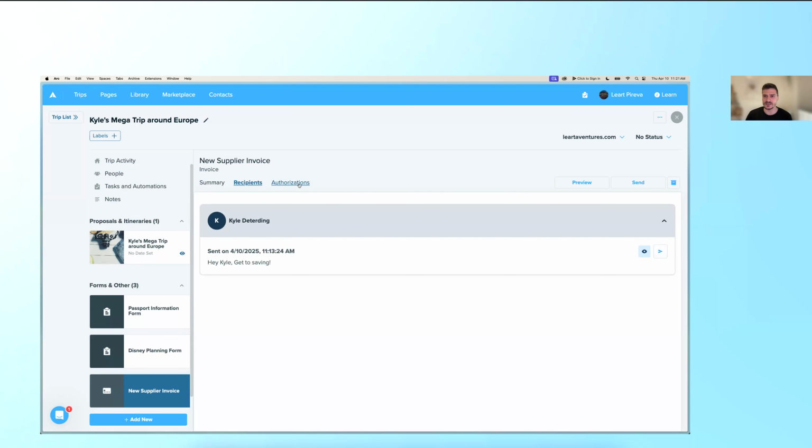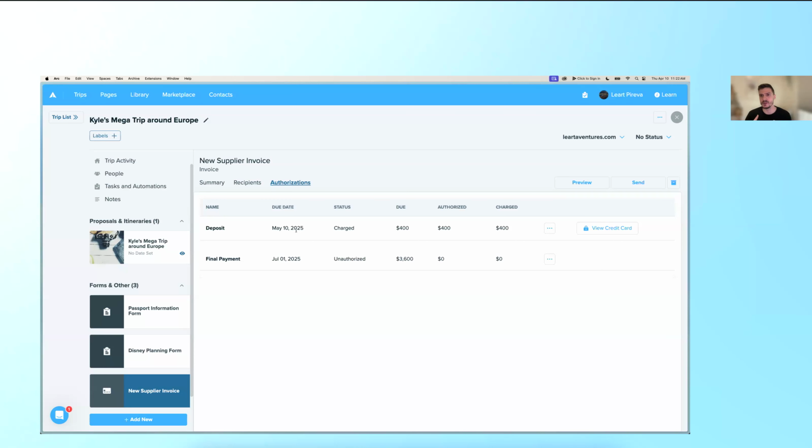But the authorizations is where the magic happens. This is where essentially you're able to see what's been paid, what's not, what's been authorized and what hasn't. Because as we can see, the final payment has not been authorized yet. But I see the deposit here. I'm going to just change this back to authorized because Kyle did authorize the payment.